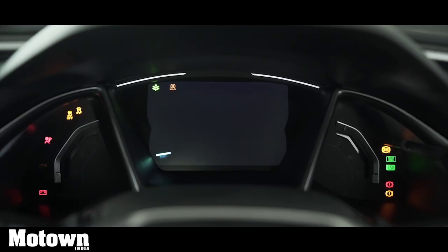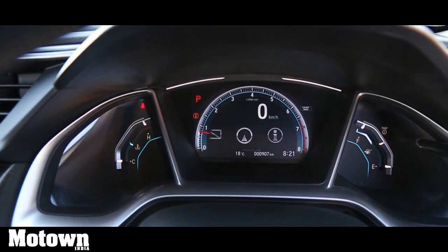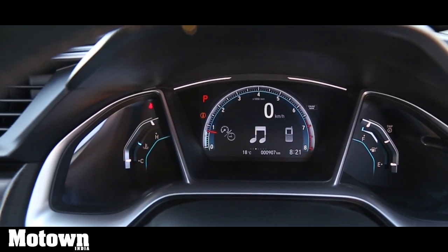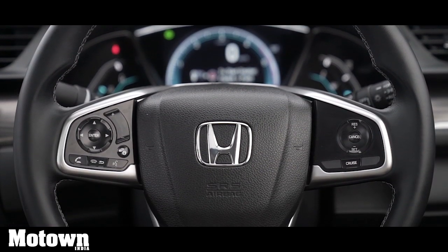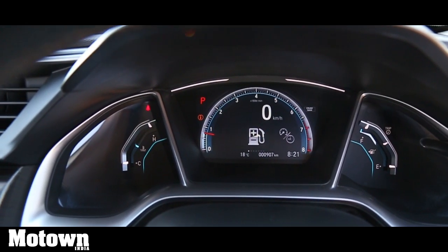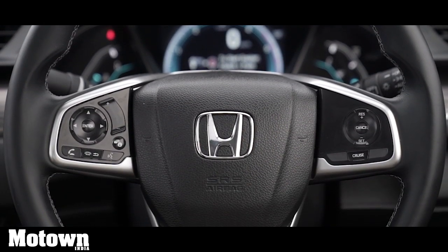The all-new Civic has analog instrumentation with large tachometer, coolant temperature gauge on the left and fuel level gauge on the right. A digital speedometer is positioned in the center of the tachometer. Steering mounted controls offer a plethora of functions. The I button helps to browse through functions like fuel detail, phone details, music, etc. The ones on the right help you with your cruise control.